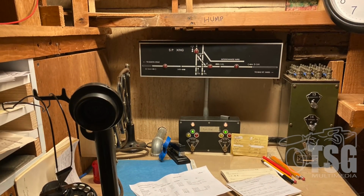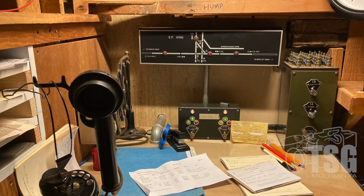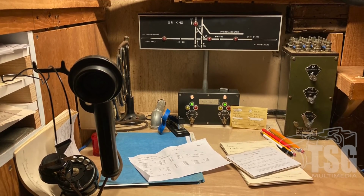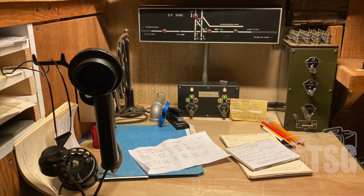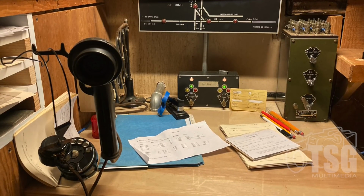You can't see, but I've got a fast clock here, which is in the fast clock network with the other clocks. I've got the train order signal panel. There's also a panel for the interchange. I have a scissor type telephone. A whole bunch of paperwork is here behind me.